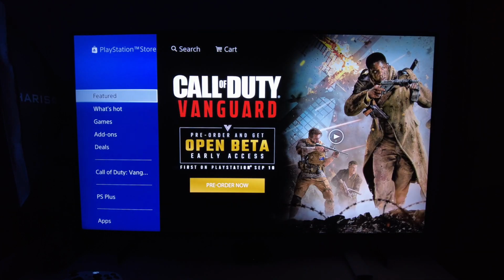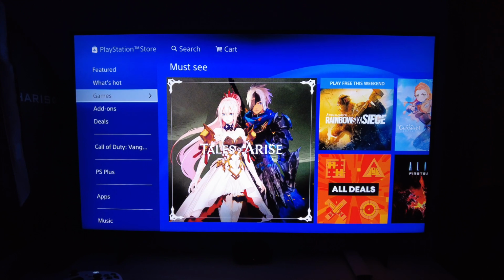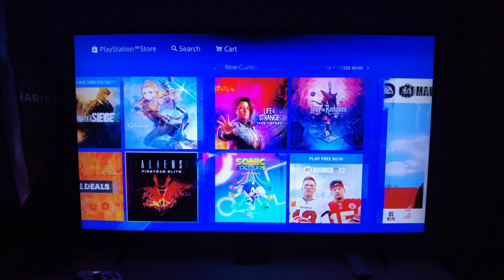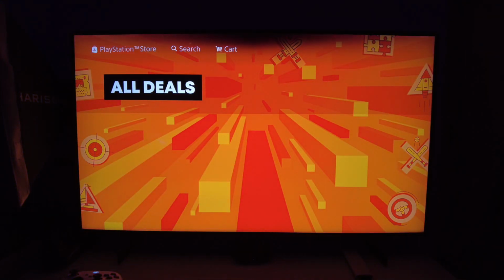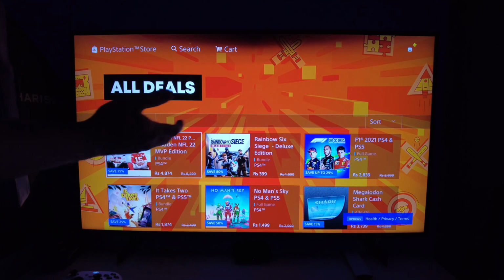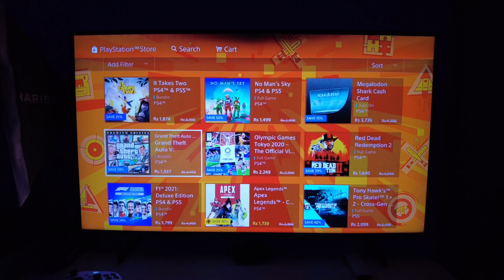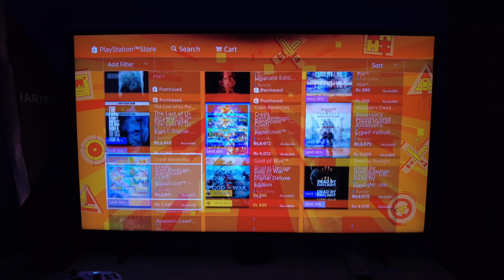It's going to be there in your library. Now, apart from that, as far as the store goes, it's a pretty straightforward experience. They keep running these deals from time to time, so you will have a lot of deals going on, sales, discounts, etc. that you would get on your PlayStation Store, and they're quite good, I would say. Some of these games, you can get them for a real steal deal.